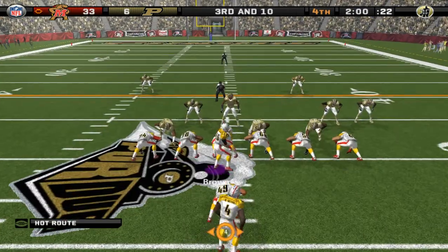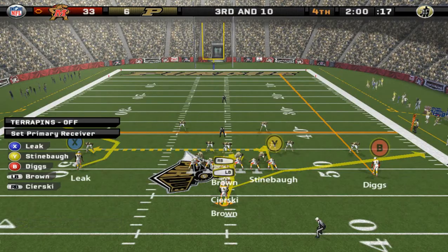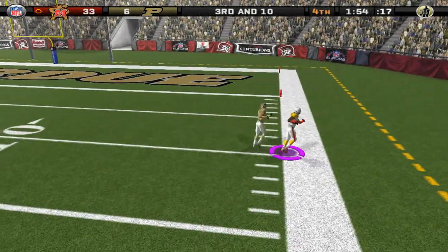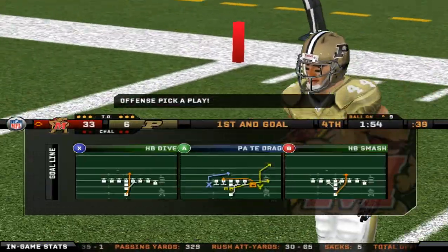Clear. Clear. 74. Watch the draw still. We fine. We good. Hand off to the tailback. They'll go with a play fake. Rolls right. Looking for the long completion. And he goes out of bounds at the 9-yard line. Diggs pulls in the pass for a first down.